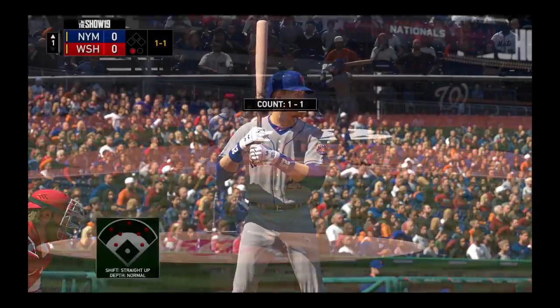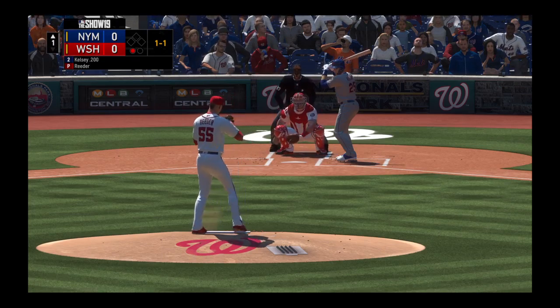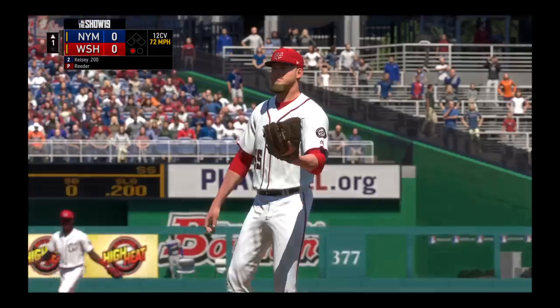Next up for New York, Cody Kelsey, as he'll get his first opportunity in this one. 1-1. It's a breaking ball that's taken for a ball.